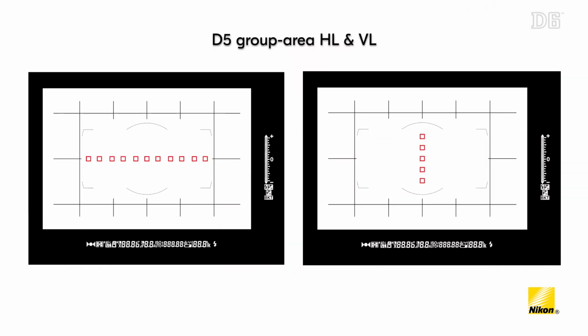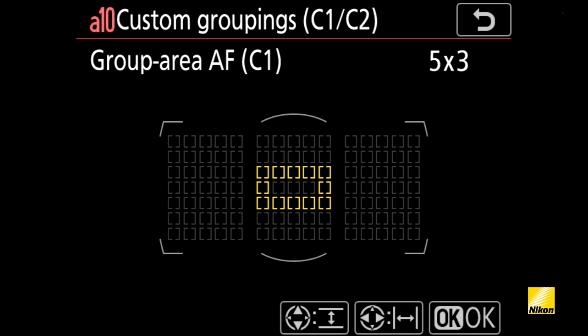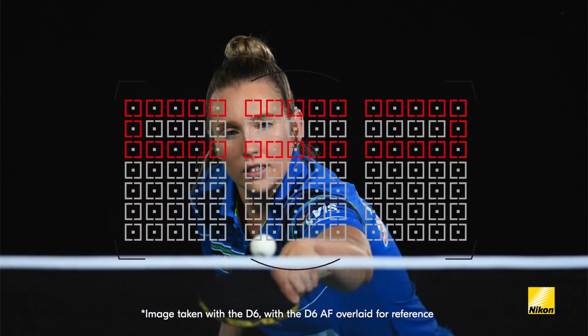With the D5, you had group area, but also a horizontal and vertical group area option, which was a single line that extended horizontally or vertically throughout the AF coverage area, which still prioritized the closest subject. What's new with the D6 is instead of having dedicated horizontal or vertical group area modes, you can now customize the size of the grouping depending on your specific subject matter. You now have 17 separate patterns to select from in each of 2 custom settings. So if you know the sporting event that you're shooting could have an erratically moving subject and distracting elements in the foreground, you can customize the AF points to help maximize your chance of getting that perfect shot.